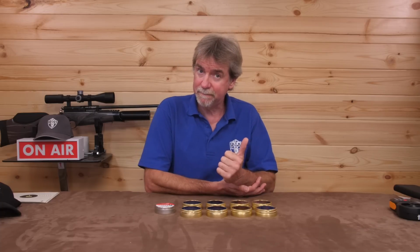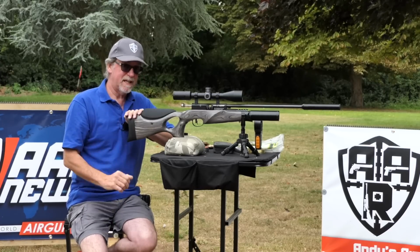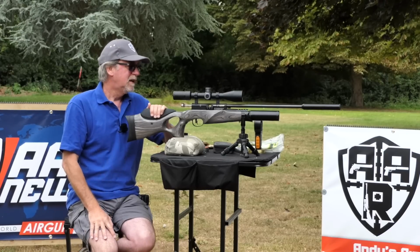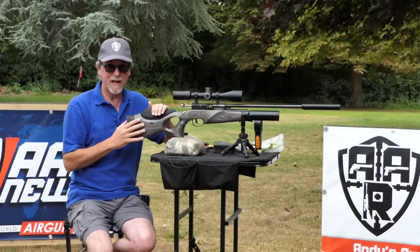Here goes. Right, let's get some testing done. I've got my R10 out, which is an FAC, firing somewhere around about 18 foot-pounds. So slightly more, but all I'm trying to do is get as flat a trajectory as I possibly can to try and get as much accuracy as I can.